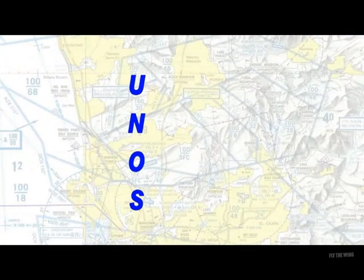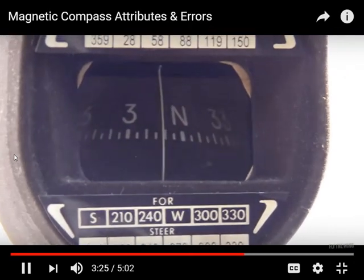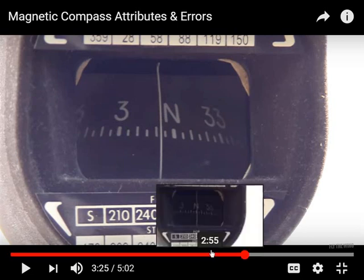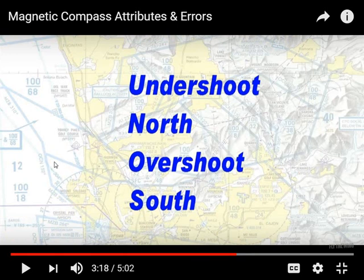You can remember these nuances by using the acronym UNOS, undershoot north, overshoot south. When turning to a heading of north, roll out on a compass heading about 30 degrees before your desired course. Anticipate. So that UNOS is what you need to do. If you're using the compass and you're turning towards the north, you need to undershoot it. That means roll out of your turn early because the compass is incorrect.